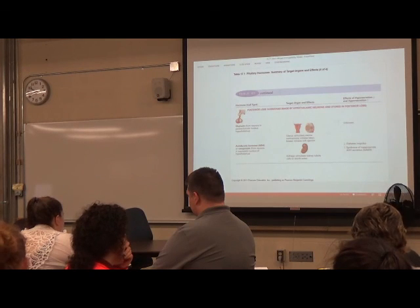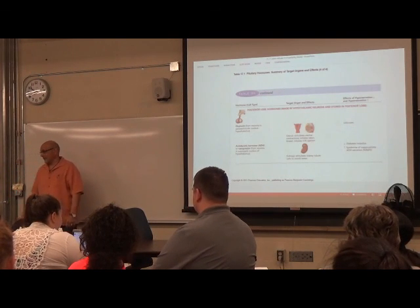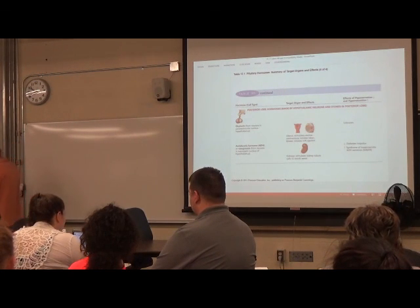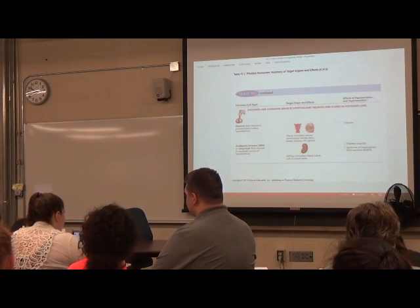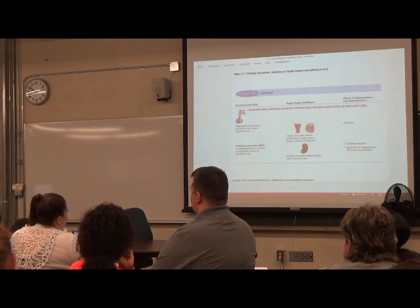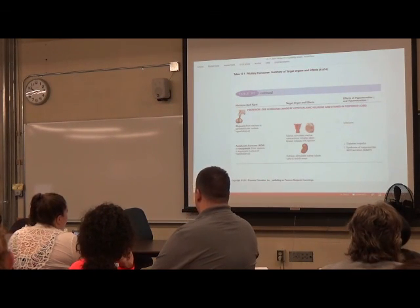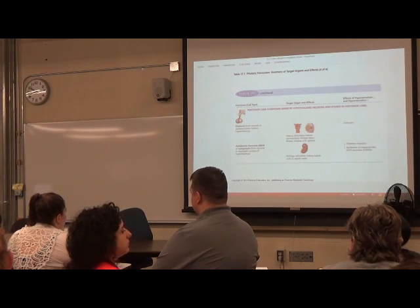When the hormone's not present, you can dehydrate, and you can get a false type of diabetes called insipidus. The glucose becomes more concentrated because the volume has dropped in the blood. So diabetes insipidus is due to an ADH problem, not an insulin problem. If we have oversecretion of it, that's not good. Why? You're going to retain too much fluid.